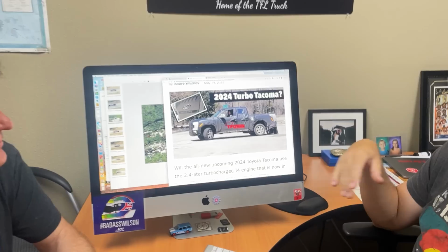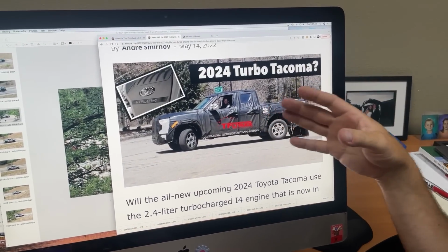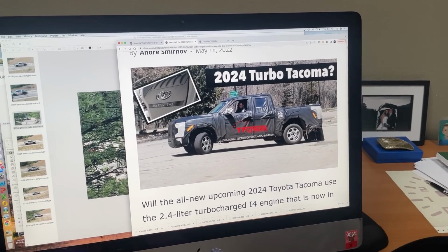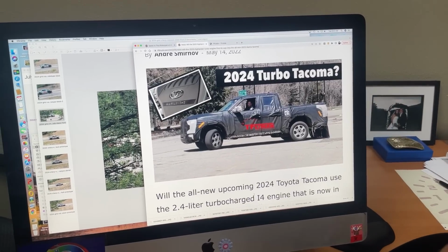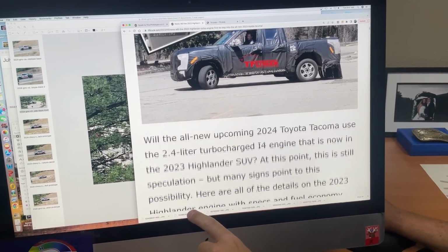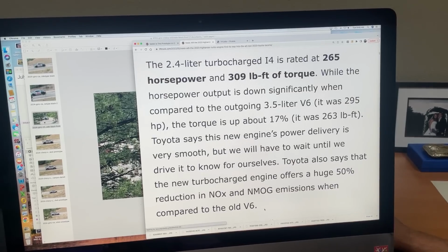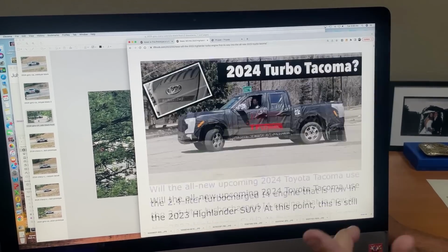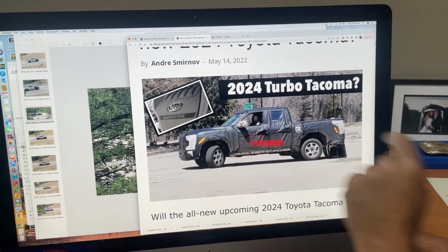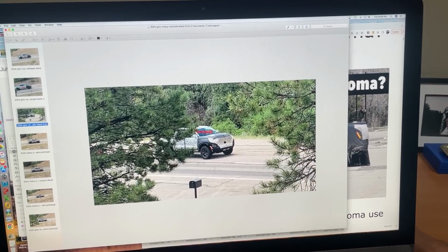So here's another piece of news. This says Turbo Tacoma, right? This is still my speculation, but for the 2023 Highlander crossover midsize SUV, Toyota got rid of their V6 and went for turbo power, which is a 2.4 liter in their case. The Highlander produces around 275-ish horsepower. So I'm thinking that same turbocharged engine might be going in the Tacoma, which makes more sense why the Colorado would get a turbo as well.